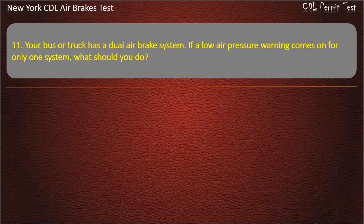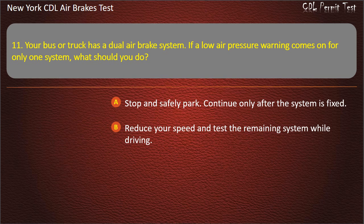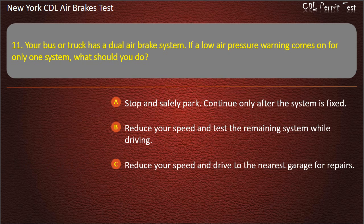Question 11. Your bus or truck has a dual air brake system. If a low air pressure warning comes on for only one system, what should you do? Stop and safely park, continue only after the system is fixed. Reduce your speed and test the remaining system while driving. Reduce your speed and drive to the nearest garage for repairs. Answer: stop and safely park, continue only after the system is fixed.